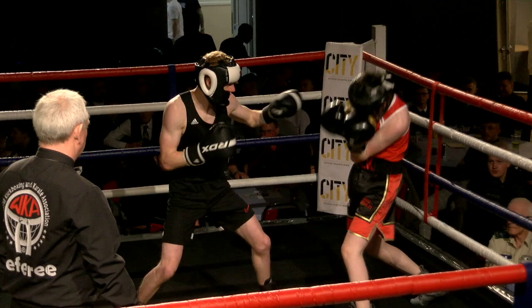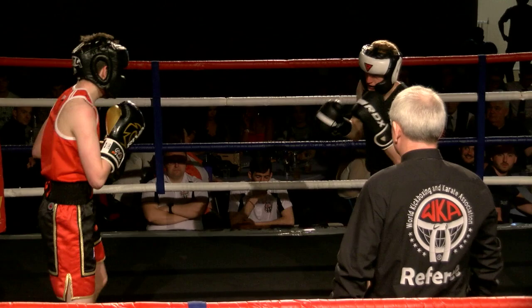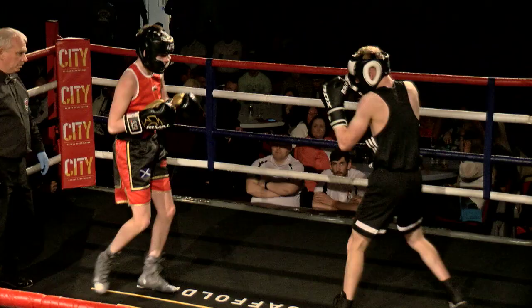Good little acceleration from Jack. Fraser resetting, getting the distance back. That's exactly what he should be doing. Jack trying that check left hook. Didn't work out that time, but he came back right away. Didn't quite have the range there, but it's worth an effort. 10 out of 10 for effort there from young Jack.